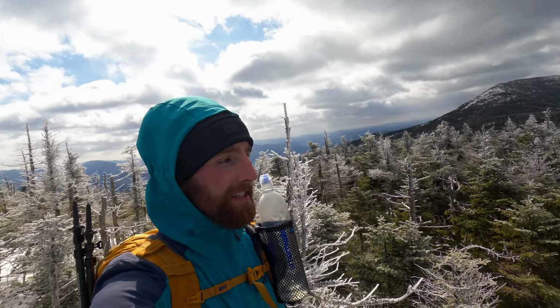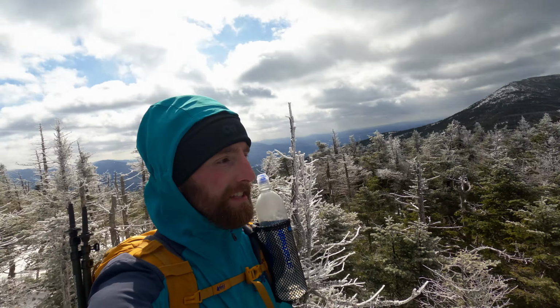Amazing views. This is a great day, great weather, despite the little bit of wind. It's amazing. There's Panther. We're heading there right now.